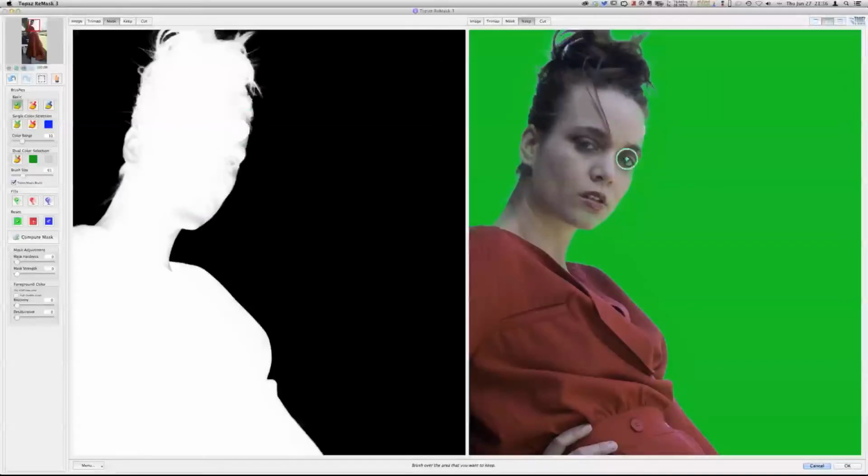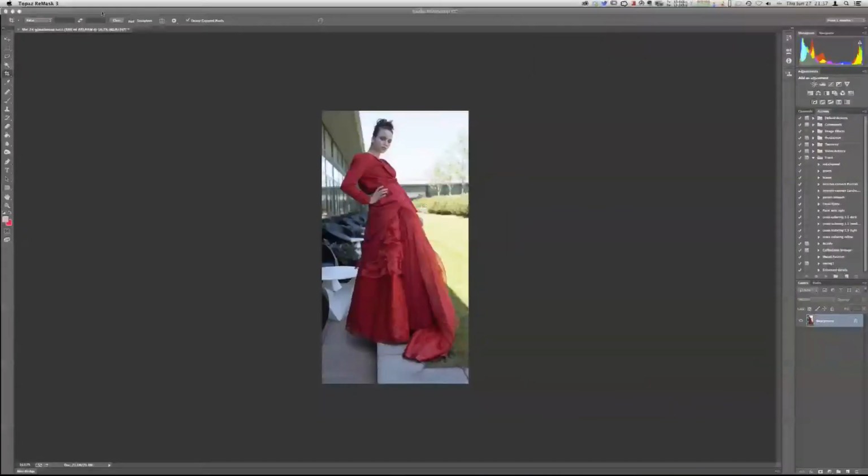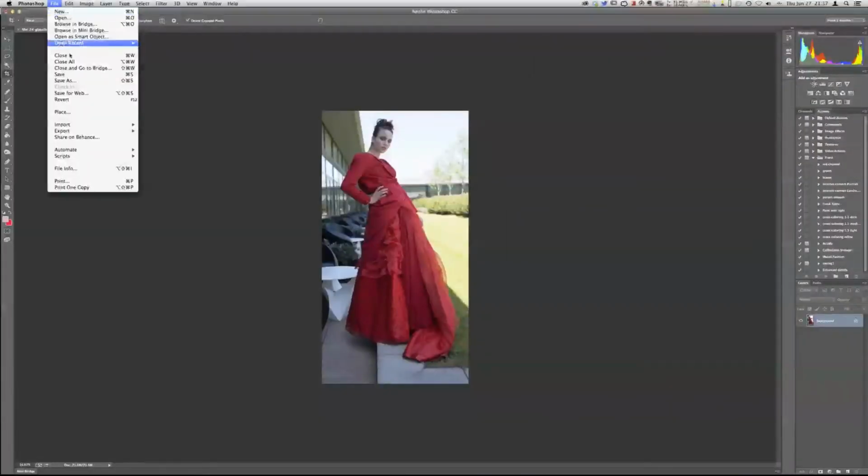There we go. There's a lot of other stuff in Remask, but go online, check it at the Topaz website. They have a few nice demos from Remask, but I'm really, really impressed with this one. And I'm using it a lot on my own composites at the moment.